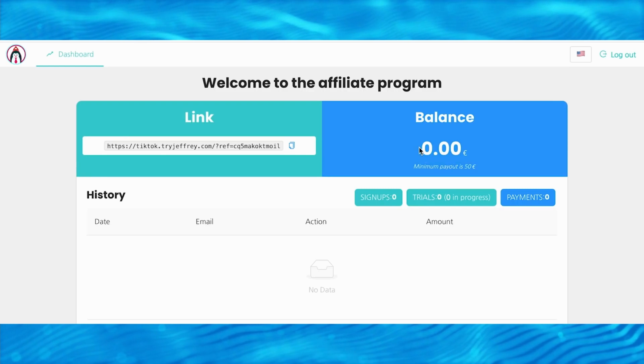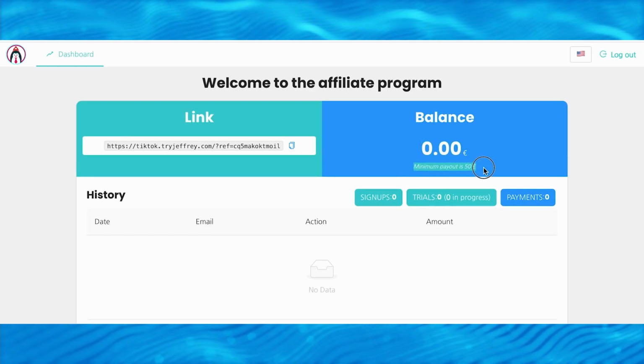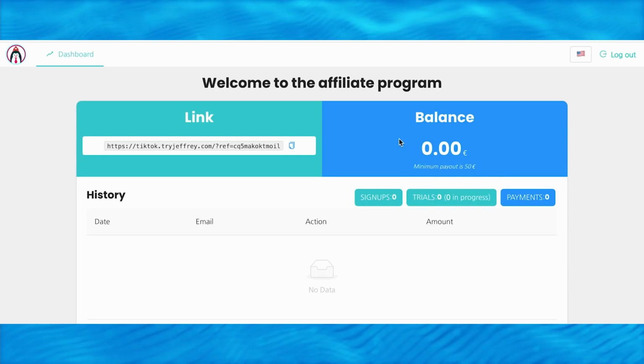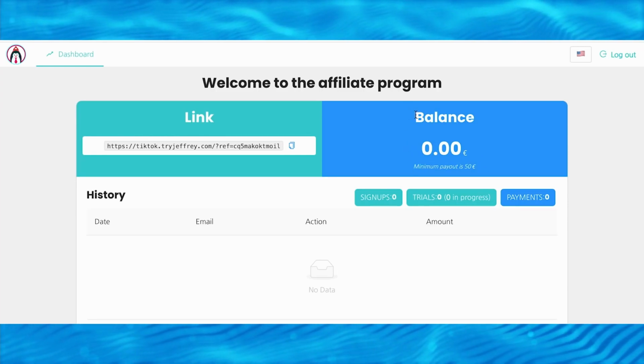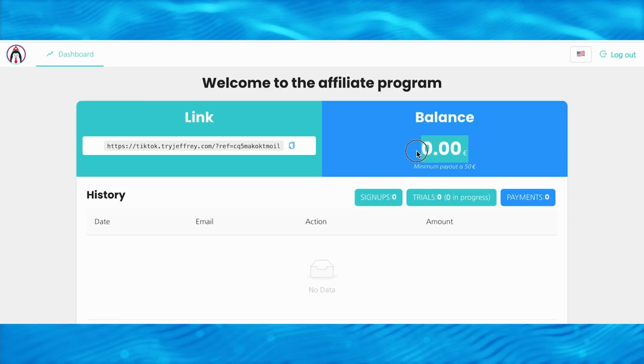But that is about to change. The minimum payout on this website is €50, about $60. So once you have $60, you can withdraw it immediately to your PayPal account and spend it on whatever you choose.